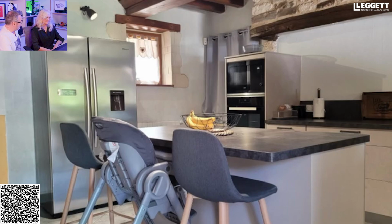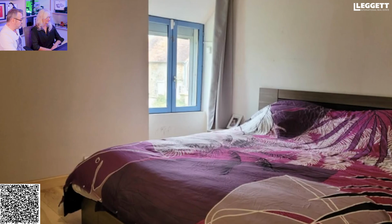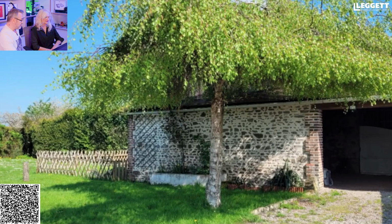Again, under 200,000, you get a house that is really ready to live. Everything's brand new. You've got new flooring, you've got a new kitchen, the windows are double glazed. You know, it's been restored beautifully, but you get that nice modern feel. So you don't feel like we've got to take this out, we've got to do this, we've got to do that. It's all ready to go. One of the bedrooms, well, everything is insulated apparently. And electric shutters. There's a garage, so yes, that's the overview.